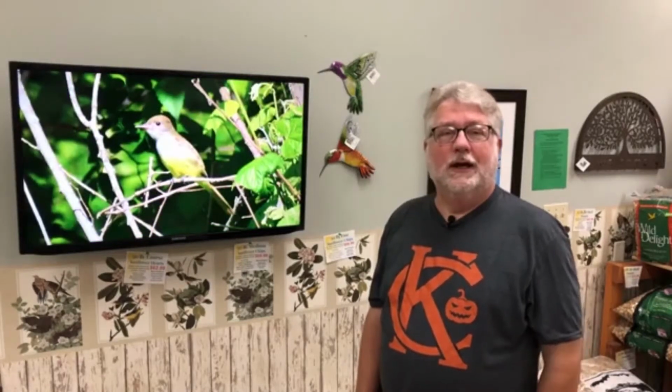And it is also absolute peak migration for ruby-throated hummingbirds. They are everywhere. I had lunch with John yesterday, John Ruehle, and he said he's got more hummingbirds in his yard right now than he's ever had, ever. And I'm kind of the same way right now. My backyard looks like a large bee fight out there. There's hummingbirds everywhere. We've had perfect migration conditions. The winds are coming out of the north this time of year, right when the hummingbirds are wanting to move.